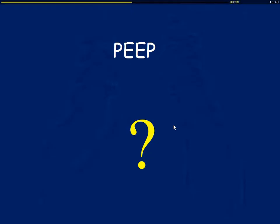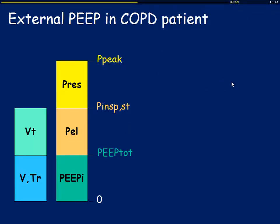Now, which kind of PEEP should we use in mechanically ventilated COPD patients? Well, the choice of PEEP in COPD patients is very important during assisted ventilation. It's not so important during controlled mechanical ventilation, but it is very important during assisted ventilation. Here you see the effect of external PEEP in a COPD patient.